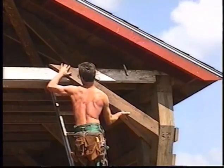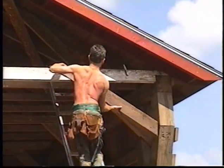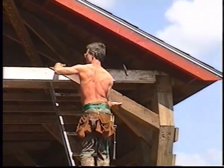To ensure a flat plane for nailing the siding to the gable ends, a half-lap joint was used to secure these 4x6 siding nails.